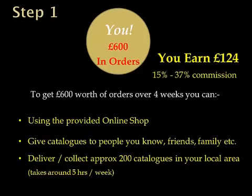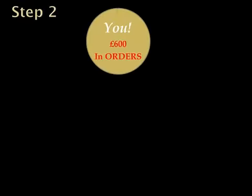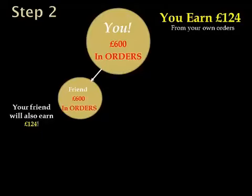Okay, now just moving that along, what I want to show you now is how you can double that income, more than double that income, without doing any more yourself. If you take this as step two, you've done about £600 worth of orders again, and on that you'll make the £124. You've now introduced your friend to the business perhaps. Your friend gets started, they order direct with Kleeneze, they look after their own account, and in a nutshell, your friend has started their own little version, their little franchise if you like, of your business. They're now making £124, so they're happy and the business is working for them.